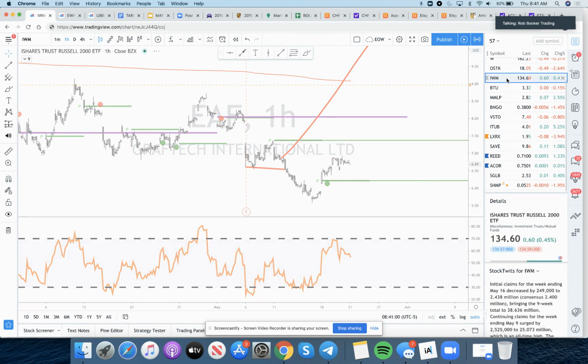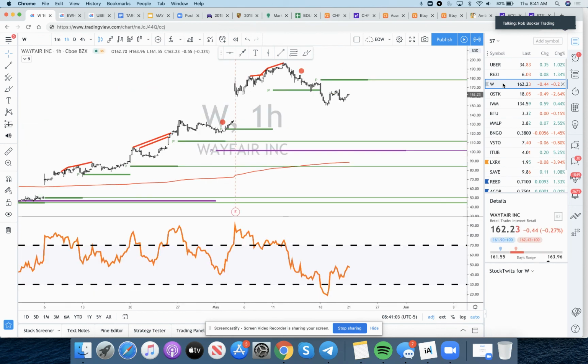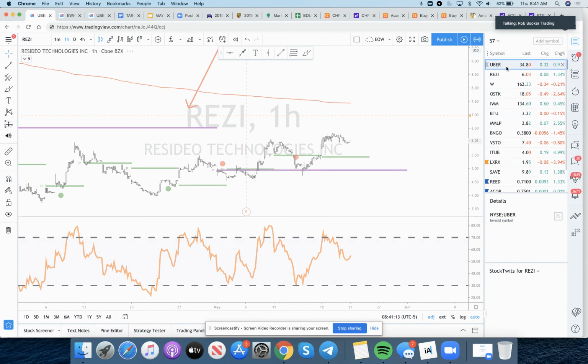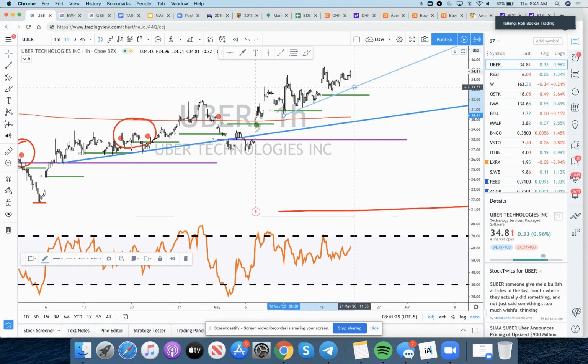And then IWM, still watching that out of the corner of my eye. Wayfair, still watching Wayfair out of the corner of my eye. RESI, I still own shares in RESI. I think that finally this thing turned and started going in the right direction, so I'm going to keep it. And then I'm still going to watch Uber. I think Uber is headed for some significant problems, but they might not be. We may be in full recovery mode and Uber's going to go back to work and it's going to drive the price of the stock way up.